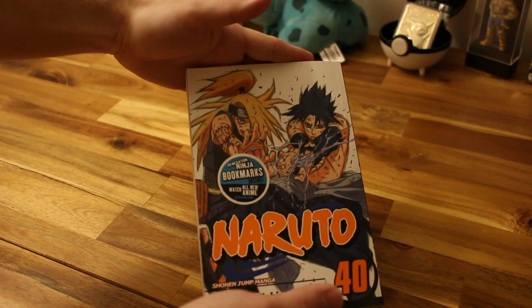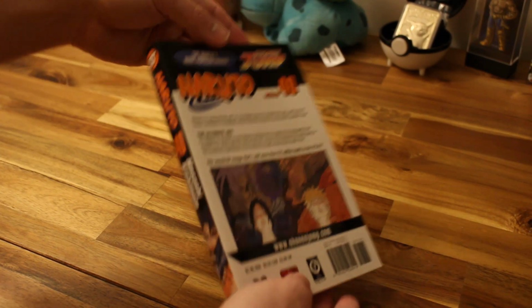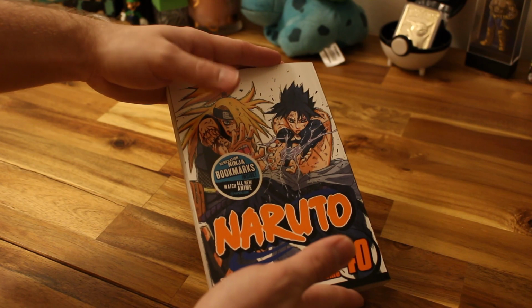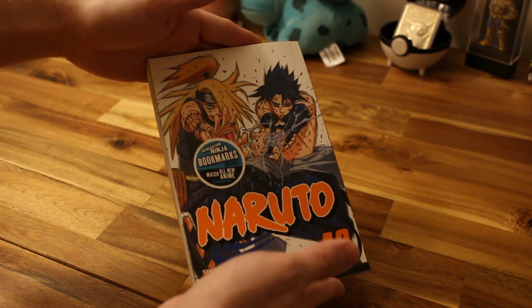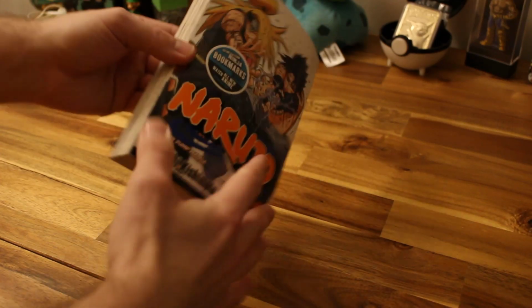This cover is so cool, though. Kind of sucks there's this bookmark sticker. I'm not going to peel it off just because the cover is so cool. But yeah, I'm slowly collecting these. I'm trying to buy them in bulk just so I don't have to spend as much and I can get them done with. But I found this one, and I was flipping through it.